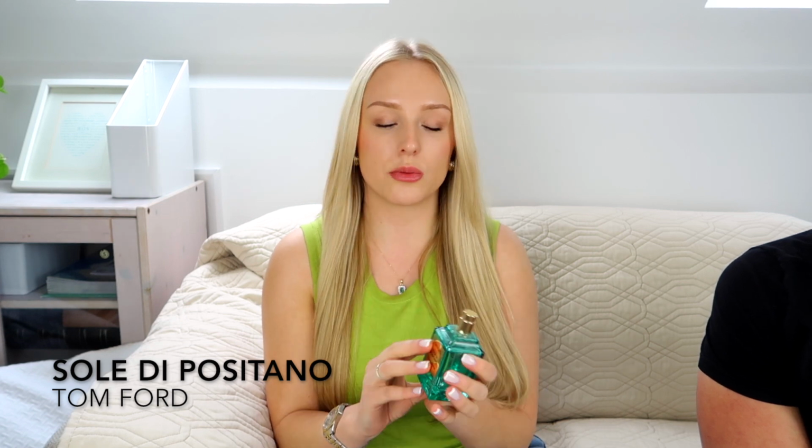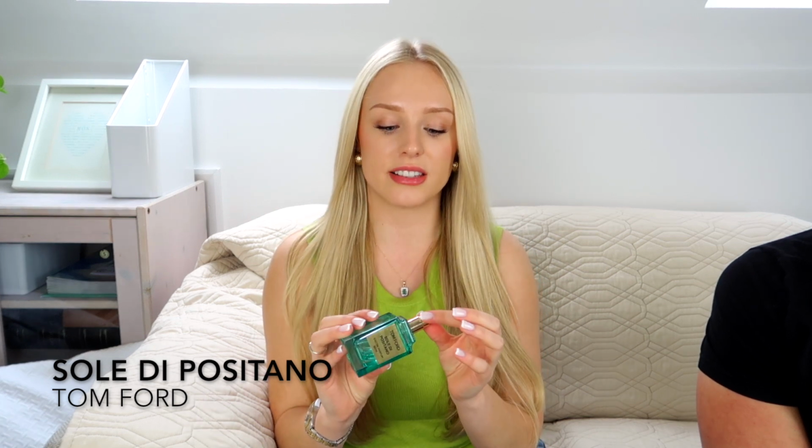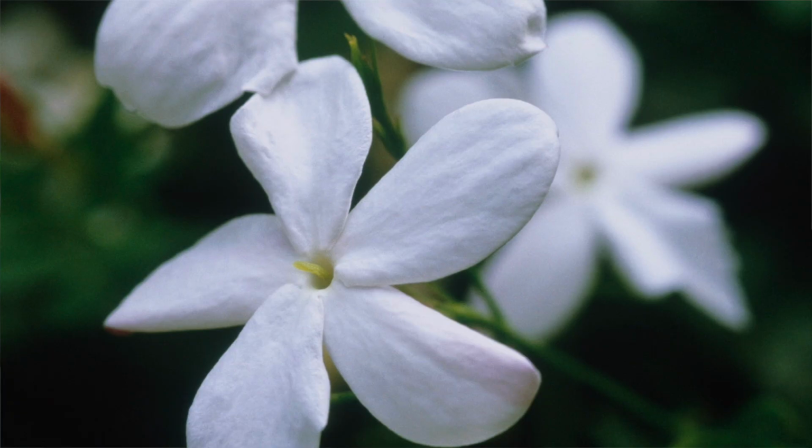So they have Mandarino di Amalfi, Neroli Portofino, Flor de Portofino. This one's called Sole di Positano, and it's an absolutely gorgeous fragrance. This again is a very heavy citrus fragrance, but what makes it very special, it's also heavy in white florals. In particular, the jasmine in here, in my eyes, really shines. And with jasmine, it has different nuances.